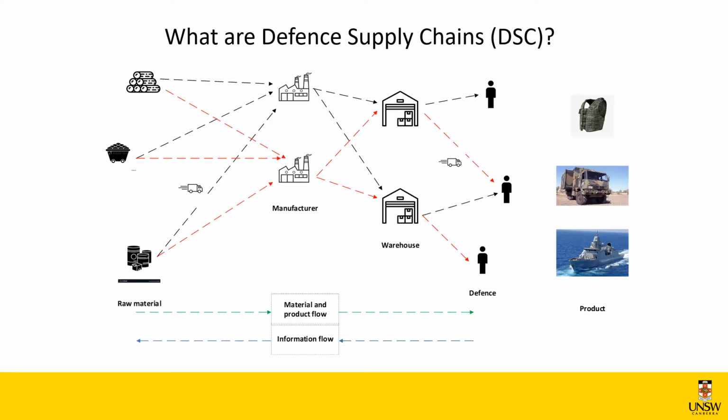Like other sectors of our life, supply chains play an important role for defense. It is a network which coordinates different tiers, from raw material suppliers all the way to the client, which is defense in this case, to receive products at the right place at the right time, while optimizing certain goals or objectives. The products can range from ships to combat vehicles to bulletproof vests.